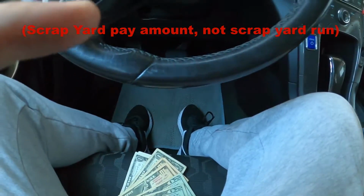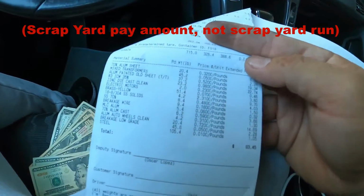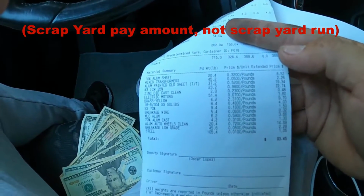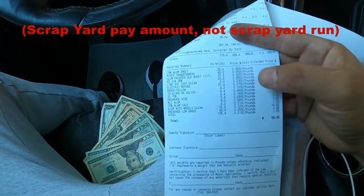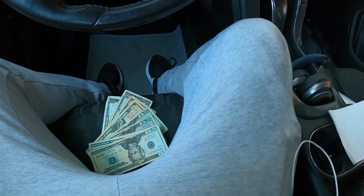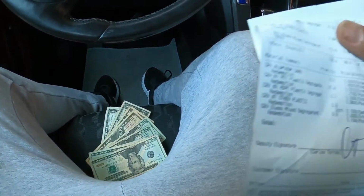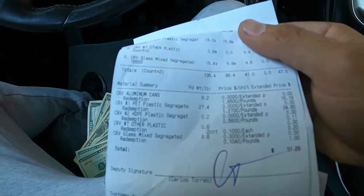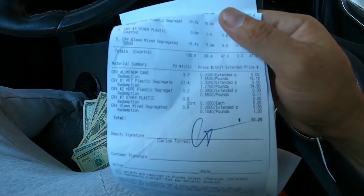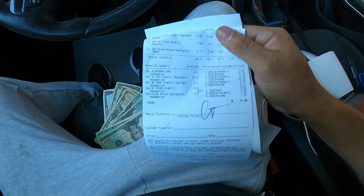Like we've said before, we do hold on to our scrap, and once we have enough, we take it in. This is just a couple of receipts that they gave back to us. First we had our cans and bottles, and those came out to $51.29. So we did get a good amount for that.